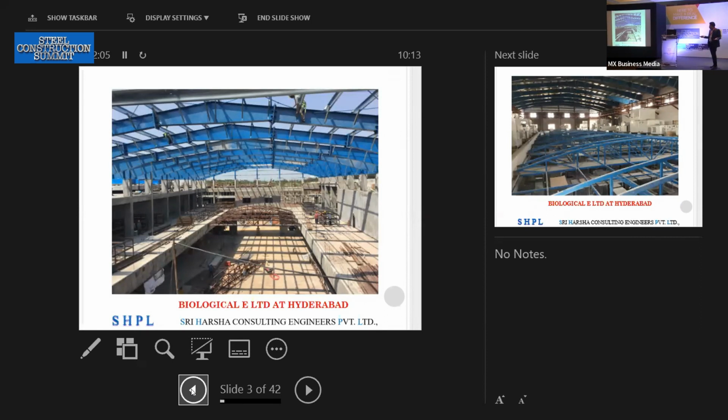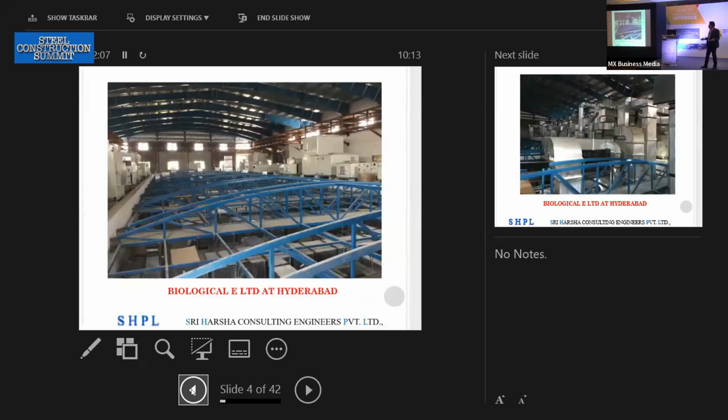And then the next slide, you can see this is the arrangement. All the AC equipment has been placed on the cantilevers, which are 6.5 meters cantilevers on either side. And you can see a pipe rack is also there.